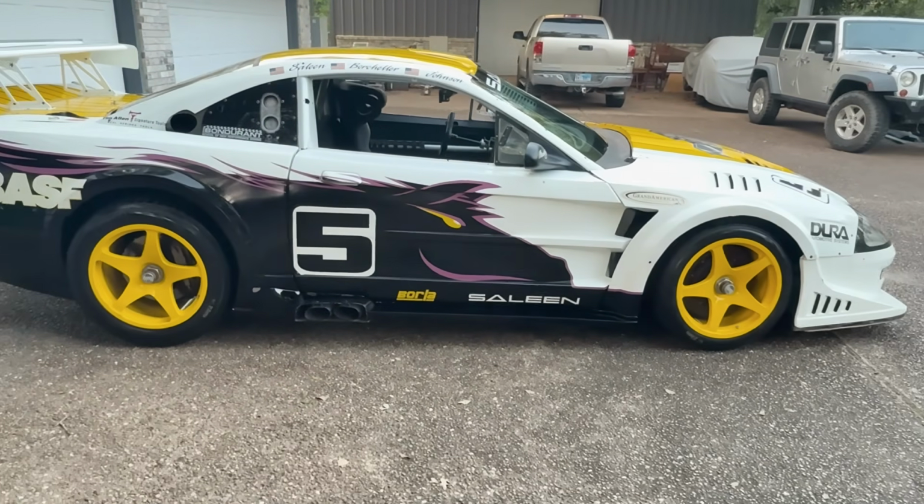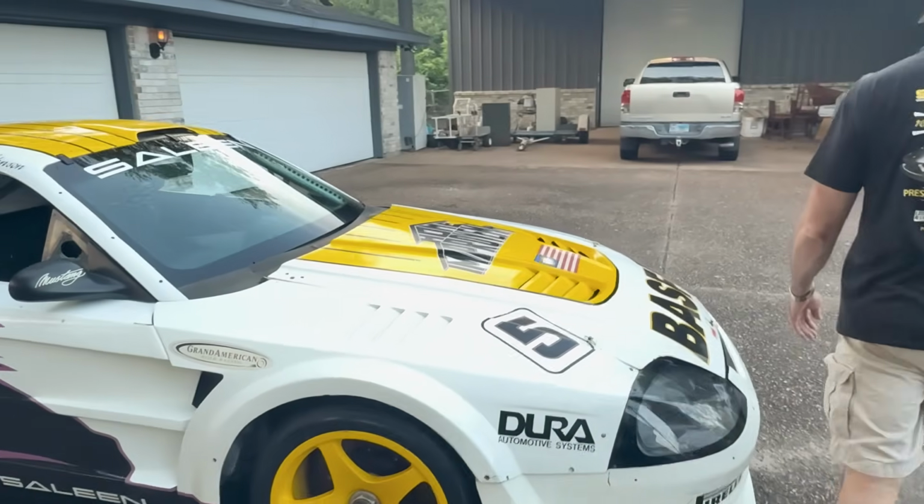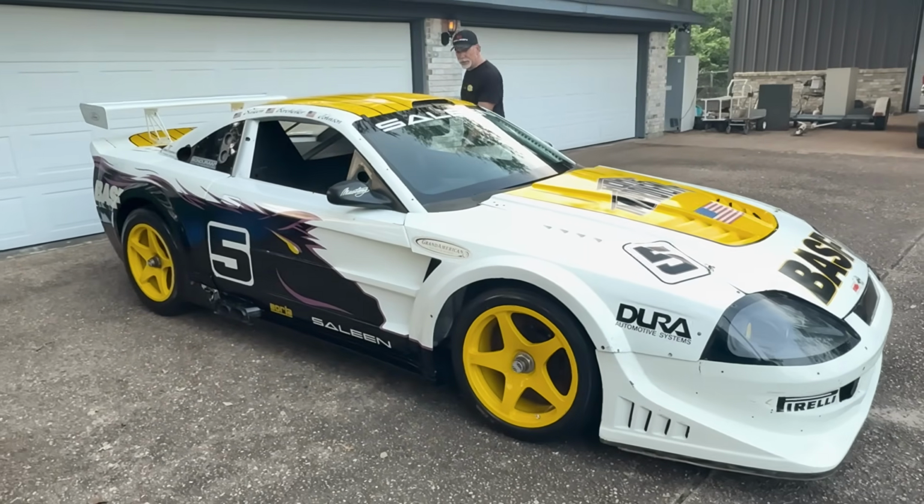You want me to see if it'll fire up? If you want, sure. We got some good audio clips earlier, but absolutely. I'm never going to say no to more race car sounds. Let's see if I can get it to fire up. I love it.